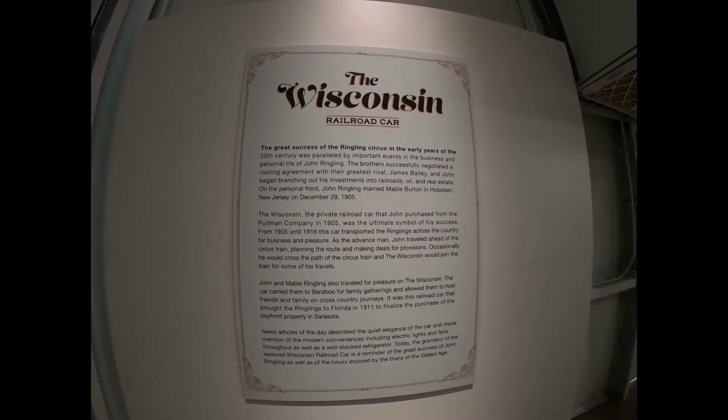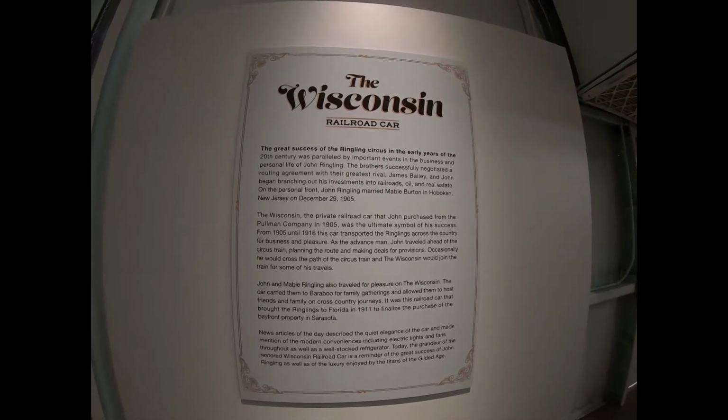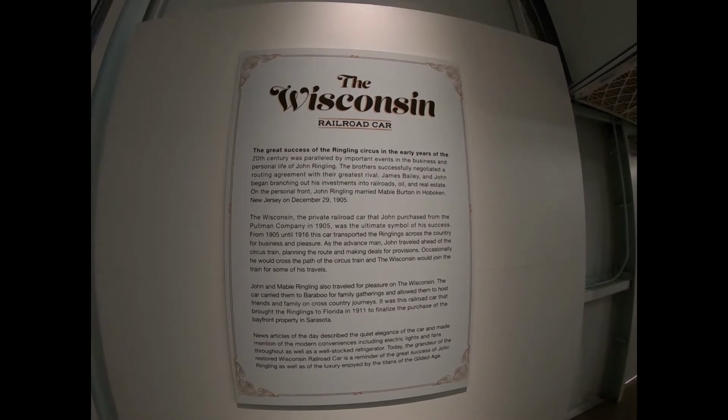On the personal front, John Ringling married Mabel Burton in Hoboken, New Jersey on December 29, 1905. The Wisconsin, the private railroad car that John purchased from the Pullman Company in 1905, was the ultimate symbol of his success. From 1905 until 1916, this car transported the Ringlings across the country for business and pleasure.